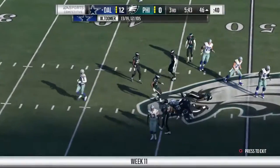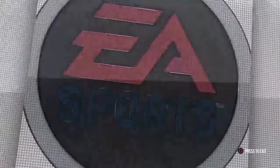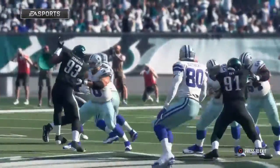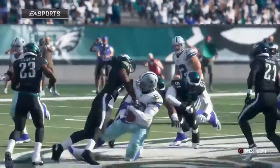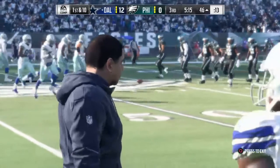Short one here, complete to the tight end. And he'll be taken down, but not before he gets into enemy territory. A nice pickup there, 10 yards, and it'll move the sticks. First down and 10 now for the offensive group.